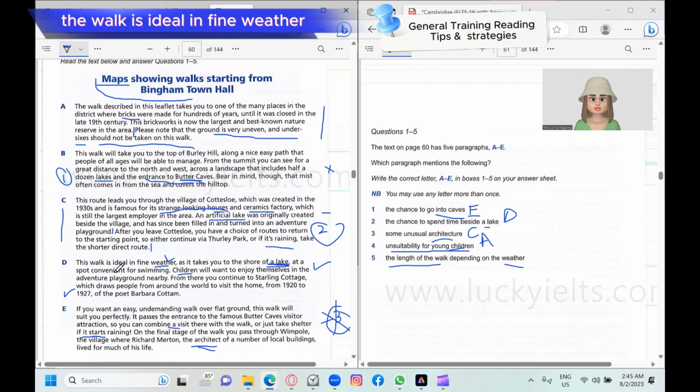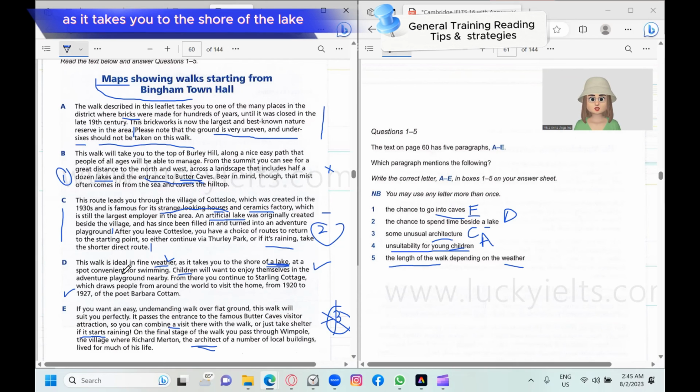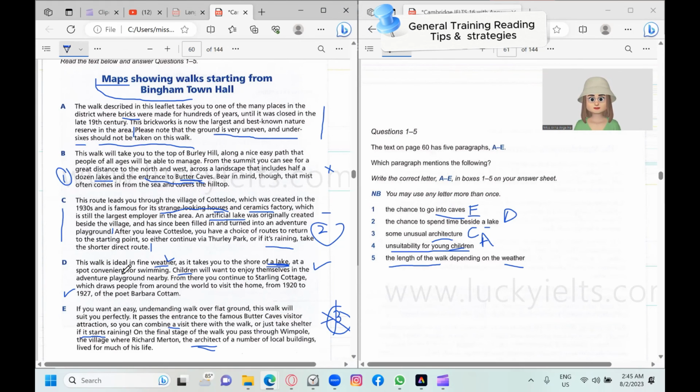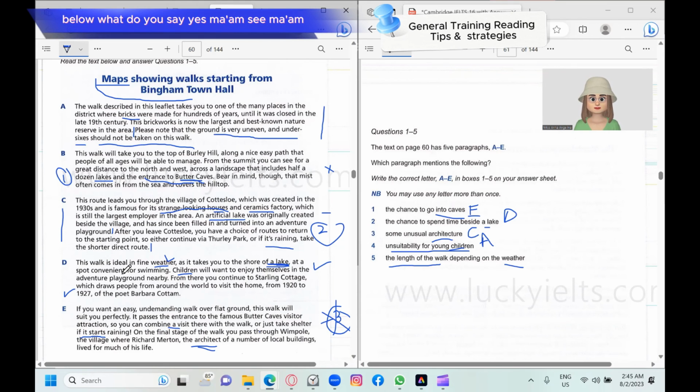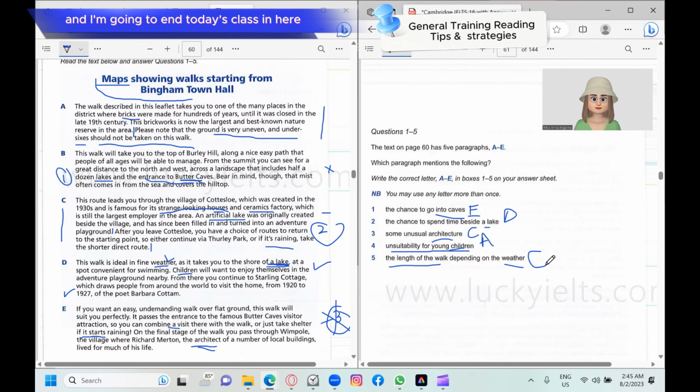They have just told us the walk is ideal in fine weather as it takes you to the shore of the lake at a spot convenient for swimming. There's no dependability in it, that the length of the walk depends on weather. Length, short or long, we don't have any idea. Yes. Bilal, what do you say? Yes, ma'am. C, ma'am. So C it is, and I'm going to end today's class here.